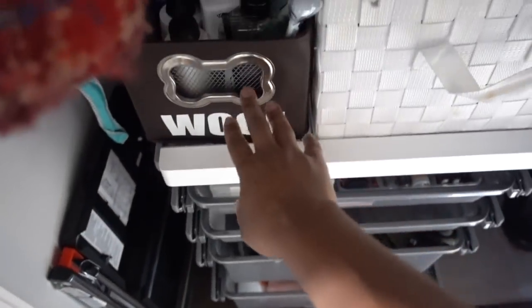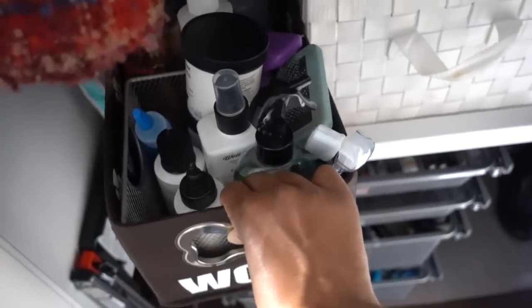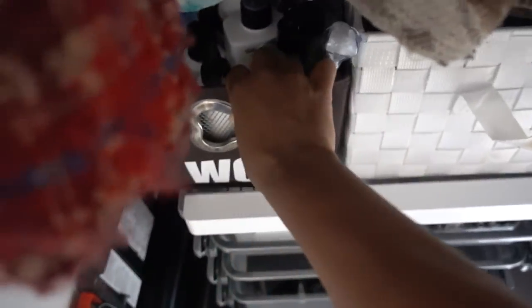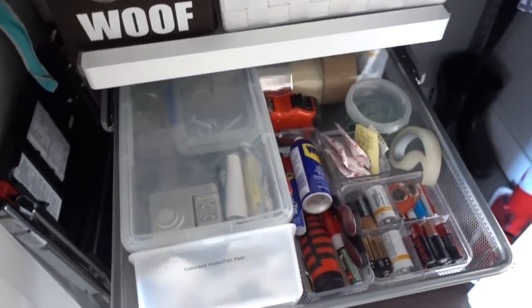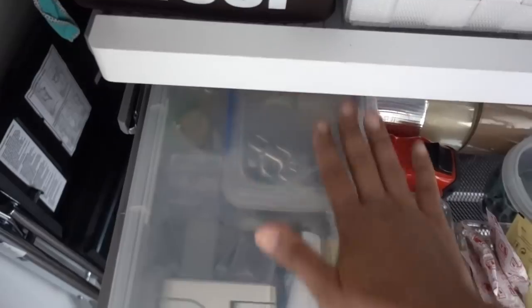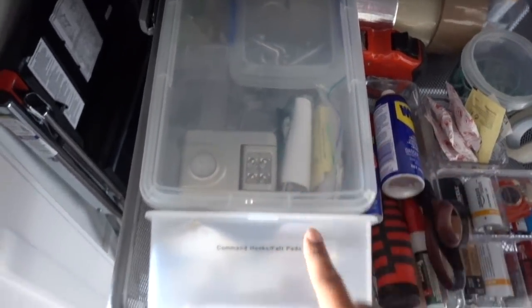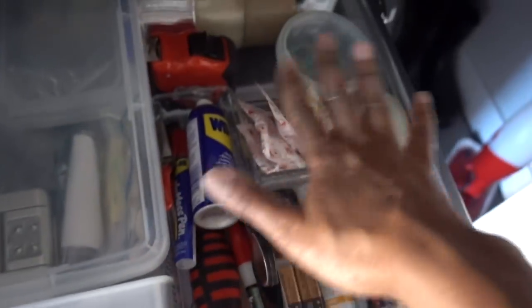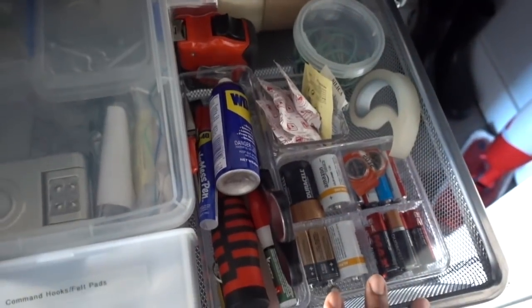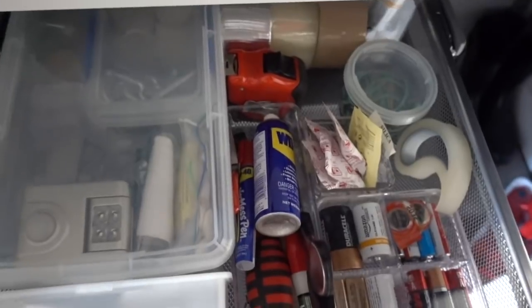So this is Clover's grooming kit, so I can show you what's in here. It's just shampoo and this little grooming box I bring to him when it's time for grooming. So I consolidated these first 2 drawers, and now this is all the furniture parts and pieces. And this is the command hooks and felt pads in there, and then just some general utility drawer stuff. In here, batteries and backup stuff and all that stuff. So that is organized, and I like that a lot.